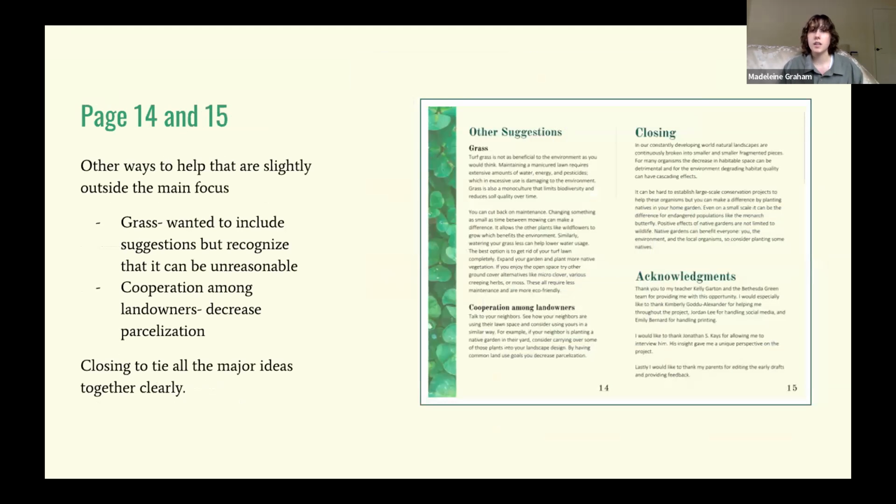Okay. And here is the closing, the wrap up of the book. As I said, I do talk about grasses a little later. I didn't want it to be the main highlight, but I did want it to be included. So here I'm talking about things like cutting back on maintenance, switching your grass to a more sustainable type of plant like clovers, or getting your lawn removed completely.